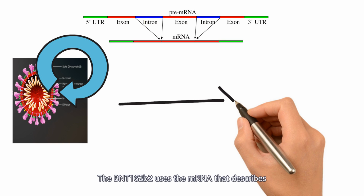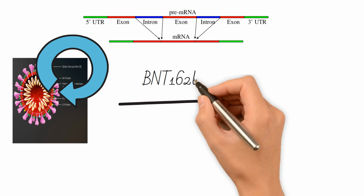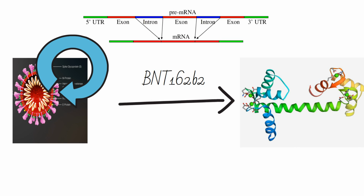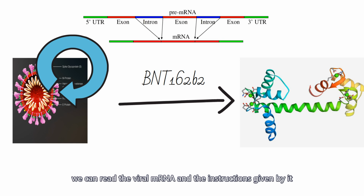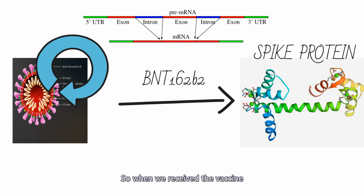BNT162b2 uses the mRNA that describes one of the spike proteins. Humans usually don't make these spike proteins, but fortunately, we can read the virus mRNA and the instructions given by it. So when we receive the vaccine, we will be able to produce the spike protein. We don't produce other parts of the virus, only the spike protein.